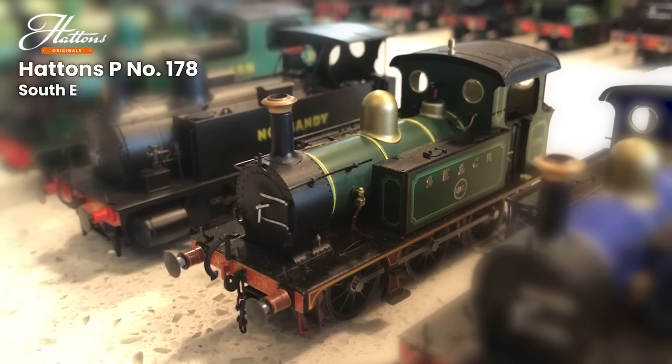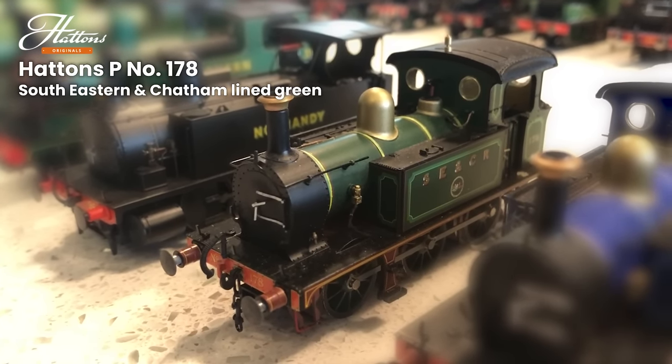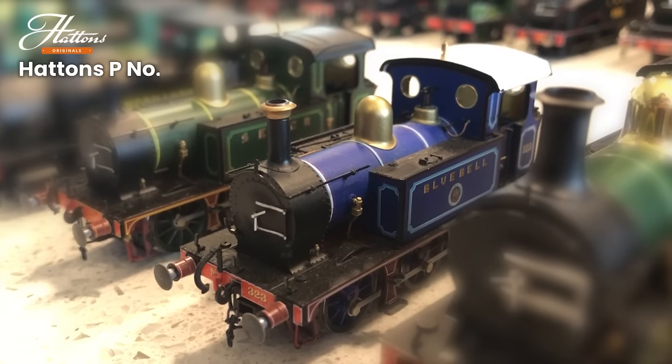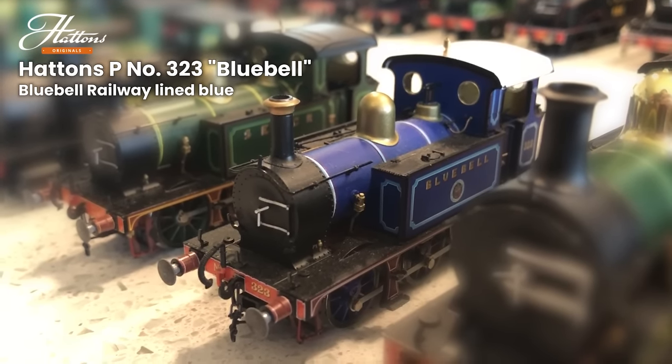Another favorite of mine, the charming little P-Class. This is one of the preserved ones. This one's nicknamed Nutty and lives on the Bluebell Railway. And speaking of the Bluebell, here's Bluebell herself in one of the best preservation liveries that has ever existed. Love that ornate blue paint scheme and white roof.